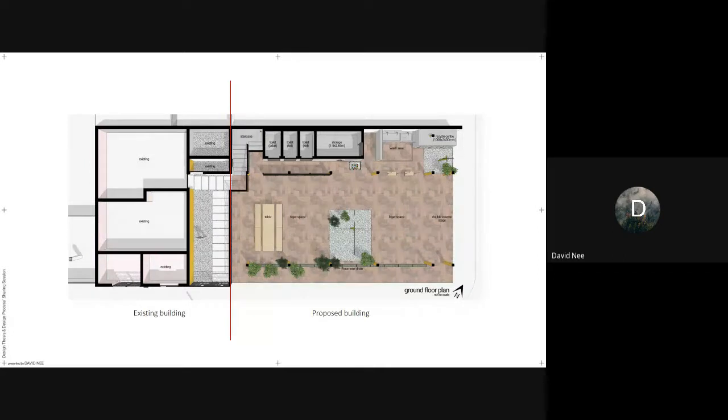So if you look at the ground floor, all the services will be pushed toward the corner ends, so that they could offer more foyer space as public space. And if you notice, on the left is the existing building, and on the right is the new one that we need to propose. And the client actually has a tight budget for this project, so I thought one way we could reduce the cost is to make use of what is already there.